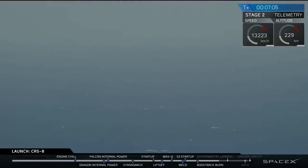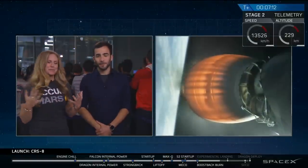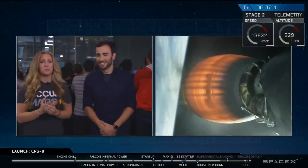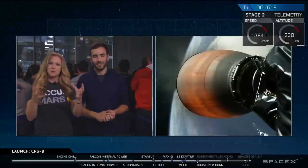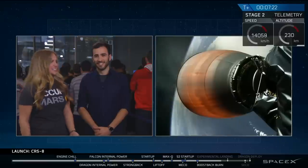So what you're hearing now is the crowd reacting to confirmation that the re-entry burn has begun. You can see we're all super excited. Just a reminder, the primary mission of delivering Dragon is still nominal, still going well, but we are expecting our first stage to come back down and land on Of Course I Still Love You, located in the Atlantic Ocean.